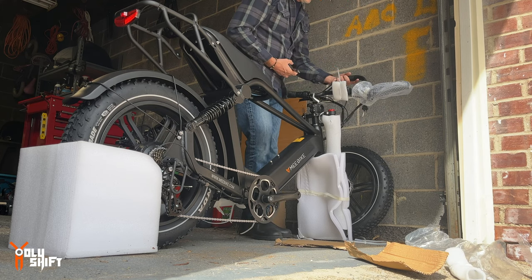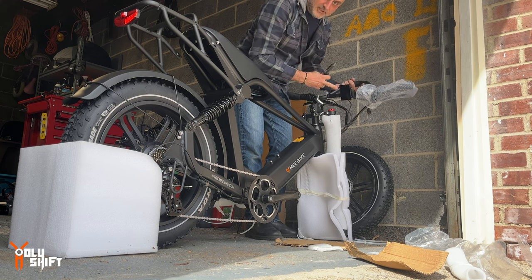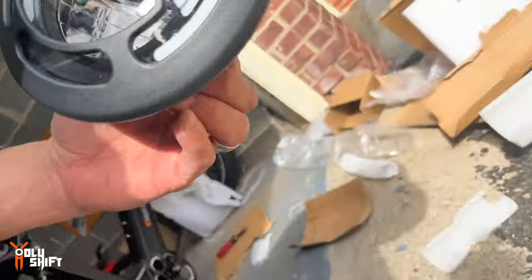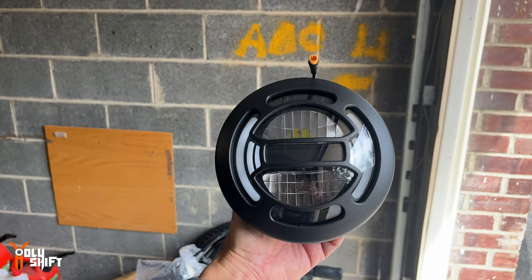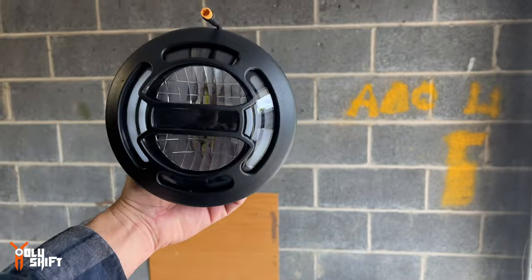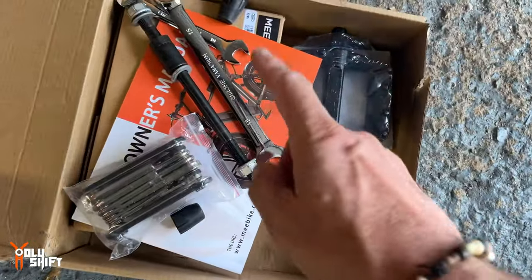Goes right over here. Let me see if they sent that's the little TFT screen. Pretty much like a Harley LED. Almost like a motorcycle. How cool. Hey, what a pleasant surprise.